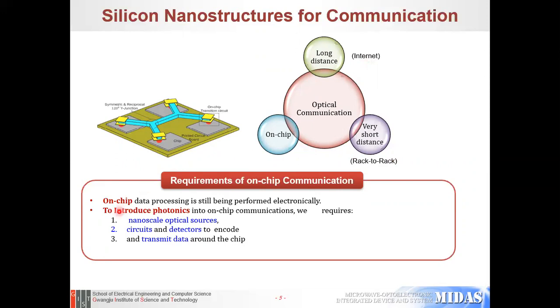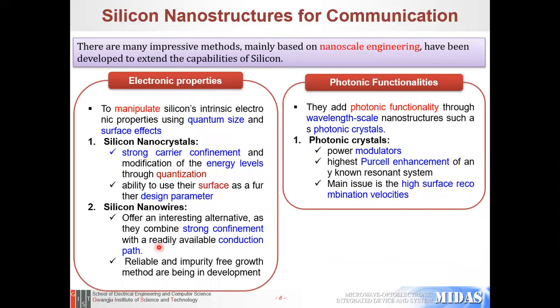So for on-chip communication, we still rely on data processing based on electronic circuits. In order to introduce on-chip communication in photonics, we have some requirements. The first one, we require nanoscale optical sources. Second, the optical circuits and detectors to encode, and the third requirement is to transmit data around the chip.